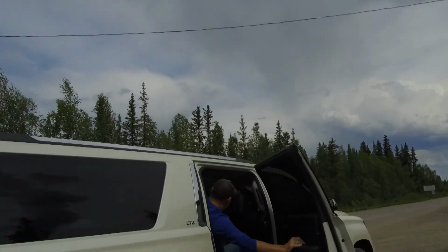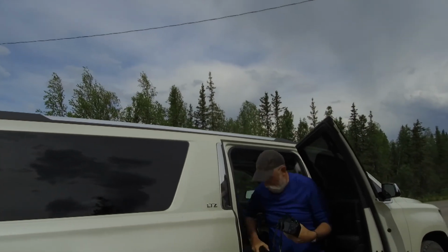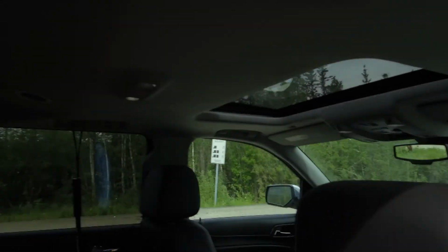These are our intrepid travelers. Are you guys ready for the Dempster? Okay. Can I get a yes from the front? Okay, can I get a yes from the back? Oh man, the year of planning, we're here.